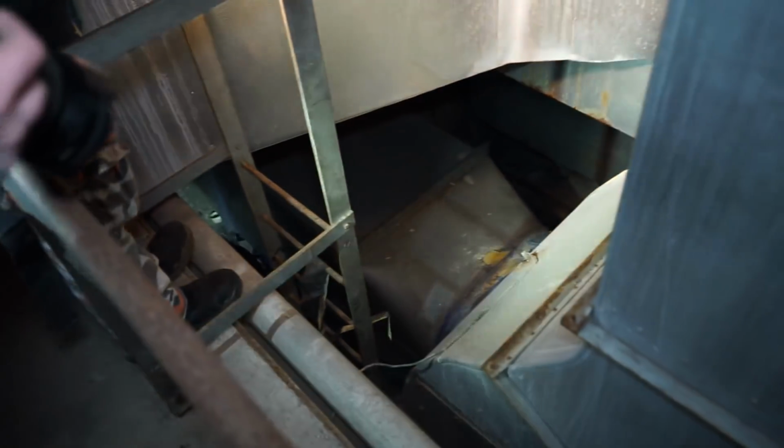Well, thank God you have a health pack with you. Yeah, I always carry first aid. You never know, we might drop below half health.